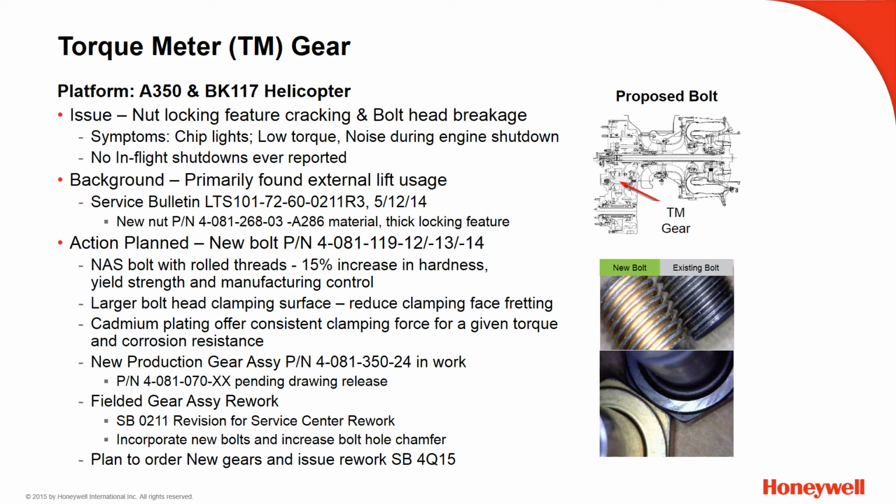The new production gear assembly for the 700D2 engine and the 850B2s, 750B1s, and 650B1s will be the 4081350-24. That drawing is in work, and we're pending drawing release for the earlier gears going in the 600A3As, 600A3s, and A2s. We're also going to offer a field gear assembly rework through our service bulletin 211, and that's only going to be allowed at service centers. The reason is that during the incorporation of these new bolts, the gears need some rework on the bolt hole to put a chamfer on them to accept the newer bolts. Our plan is to order the new gears and issue the rework service bulletin by the fourth quarter of 2015.